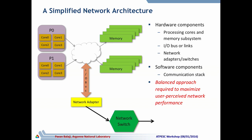This is a simplified network architecture. Current networks don't look like this. This is from 20 years ago; this is how they used to look. But I think it's a good proxy to understand how things might function, functionally how it would be there.